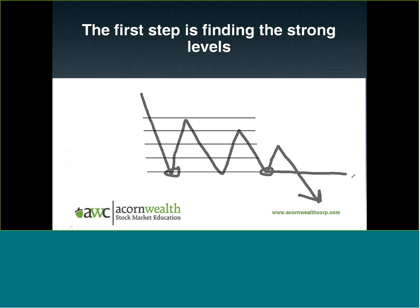And you might recognize this pattern as a descending triangle. And that's why a descending triangle is bearish, because it's a bouncing ball, losing momentum, that finally falls through the floor. It all comes back to understanding this stuff.